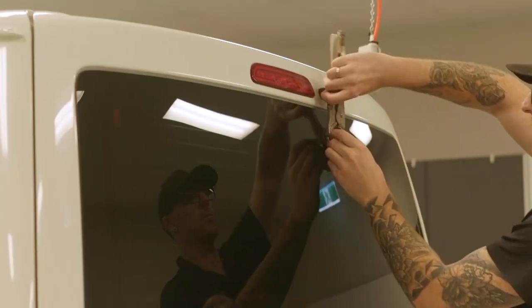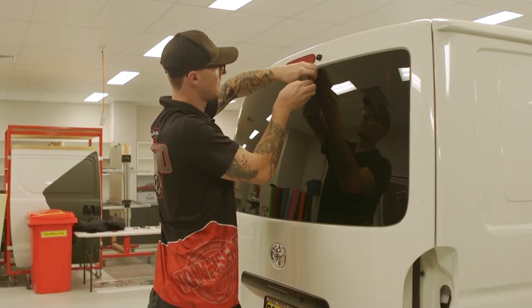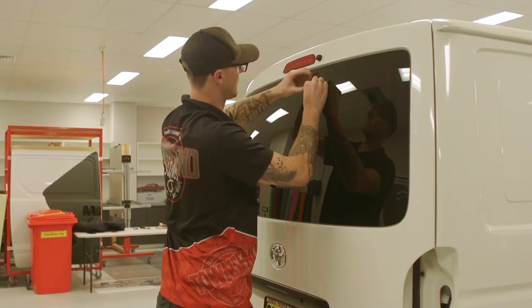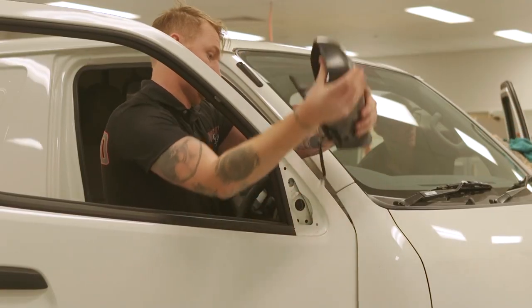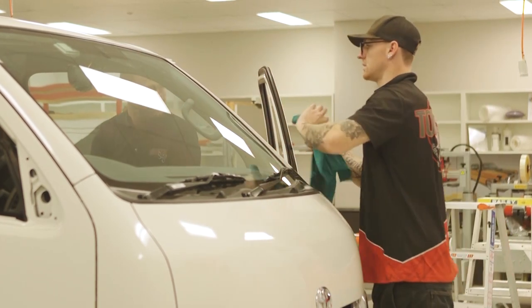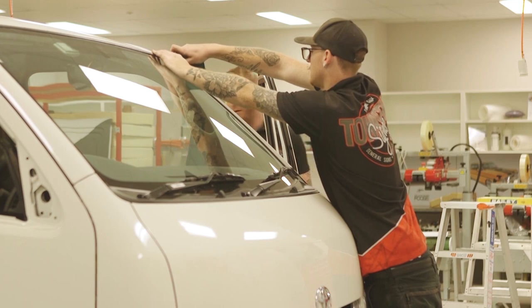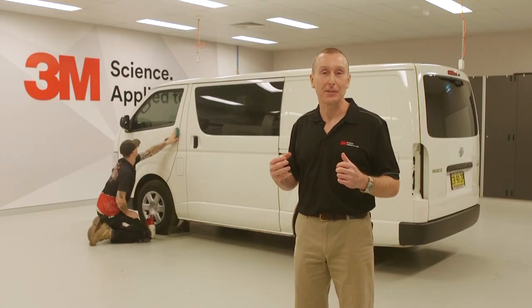Now the entire installation process is going to take about 2 days in total, but the first step is to prepare the van by removing things like the badges, the light assemblies and the mud flaps, and then to clean the surface to remove any dirt and grime or waxes and polishes that might interfere with the adhesion of the graphics. Once that's complete, we can then get started with actually applying the printed film.